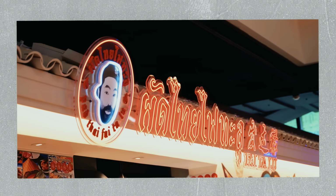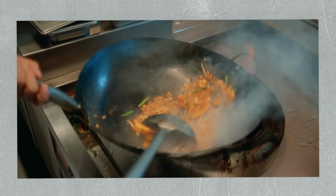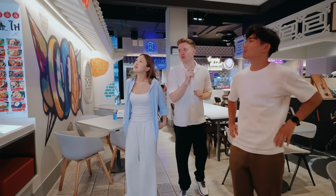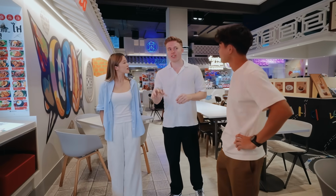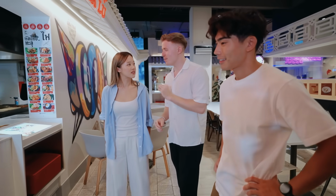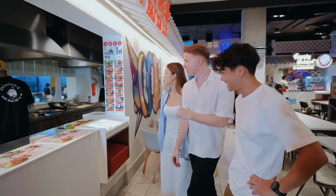Alright, so as you guys may know, Pad Thai is one of the most iconic dishes here in Thailand. But this restaurant right next to us is called Pad Thai by Baloo, which is a little bit different because it's a Michelin spot. And the chef here is the first ever Thai chef to win a Michelin award. So let's go say hi.